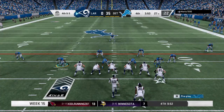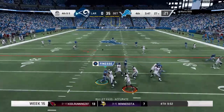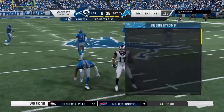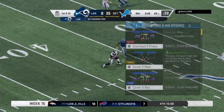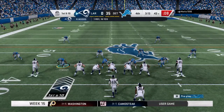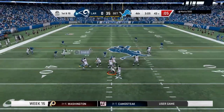Their already slim hopes are going to ride on this one. They'll go on 4th down. Here's Dalton. They got him in. It's Woods. And they get him down, but not before he takes it across the 40-yard line. 16 yards is the pickup there, a first down for L.A. Andy Dalton now 5 straight completions here in this second half.